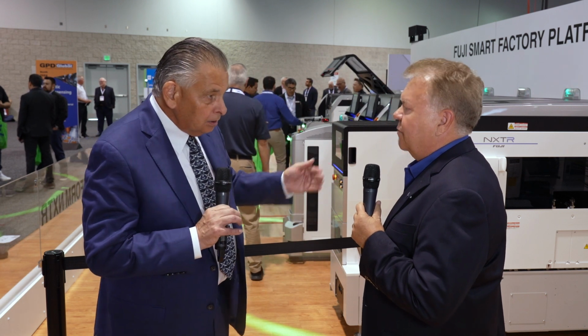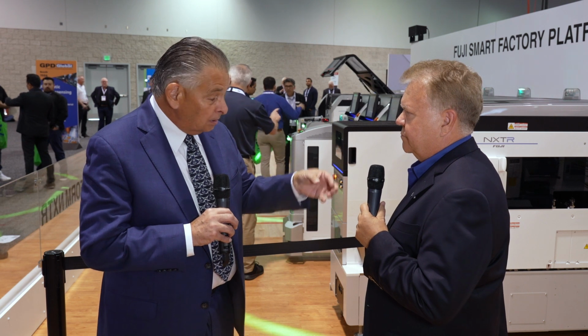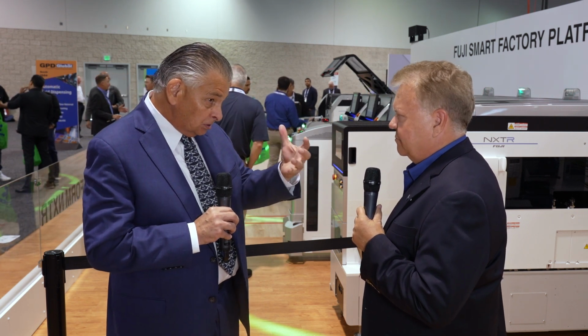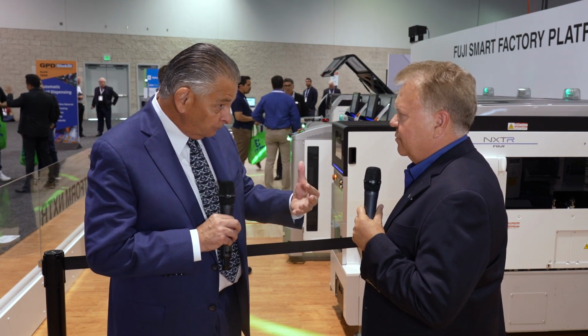Right. Some of these big 5G boards, first of all, they're big. Second, they're heavy. And then some of the devices that are getting mounted onto them are quite tall and quite heavy. So this AIMEXR is able to cope with all these different challenges.